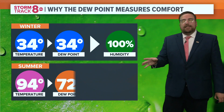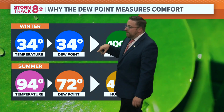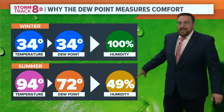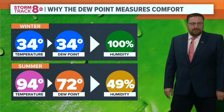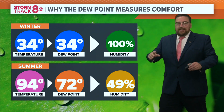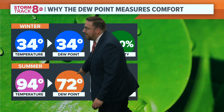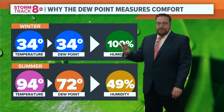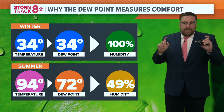So let's take this in the summer, for example. We have a temperature of 94, but a dew point of 72. That only gives us humidity of 49%. And you look at that number and you think, well, that doesn't make any sense. So that's why we don't use humidity to calculate the comfort level when we're outside. We use this number right here. And we always say anytime that dew point goes above 70 degrees, that's when it feels humid.